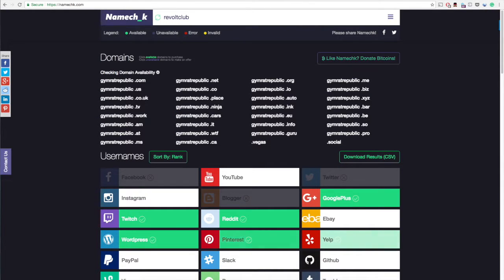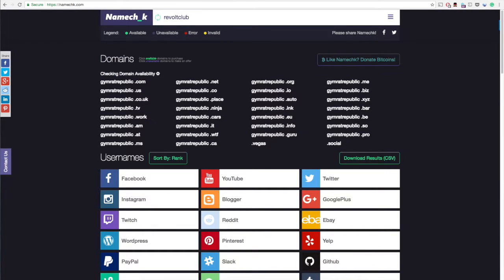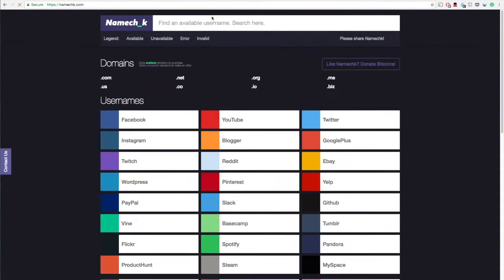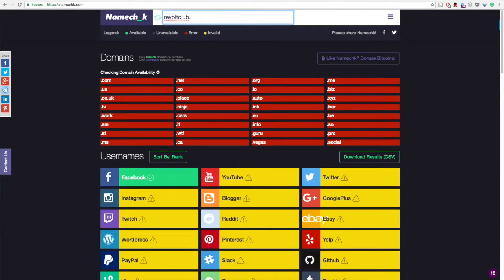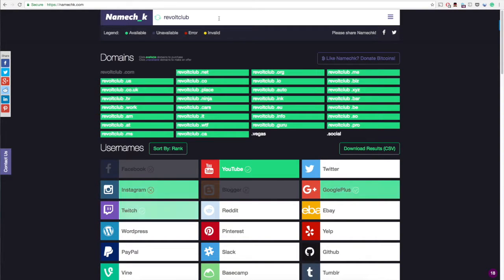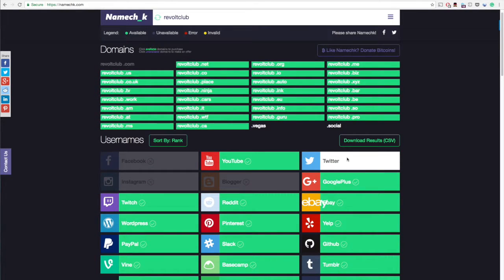So I'm going to show you what it looks like when names are taken already. So Revolt Club, as you can see, the Facebook is taken, the Twitter, this is still loading. Sometimes this thing can take a while to load. Let me just refresh the whole page. Oops, don't put the .com, but Revolt Club. So as you can see, revoltclub.com is taken because I've already got that domain. The Facebook is taken because I took it. The Instagram is taken. The Blogger, I'm not sure what that is. The Twitter is actually taken, but it just shows it like that. Sometimes I'll show it differently, but if it looks like this, it's certainly taken.